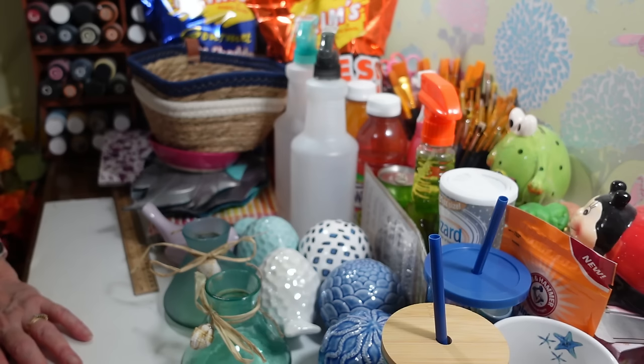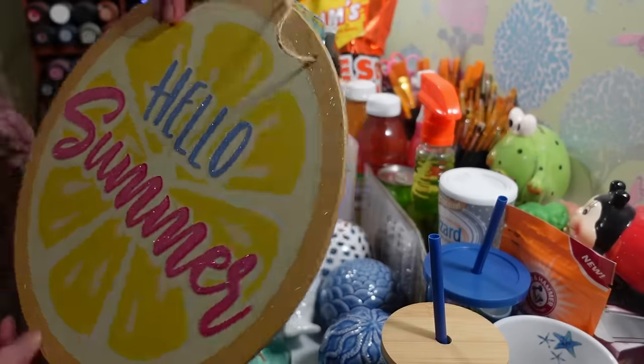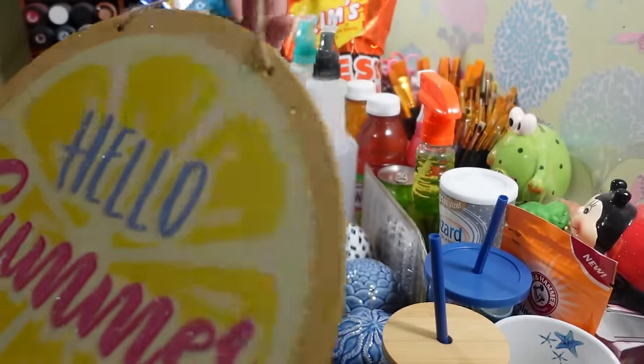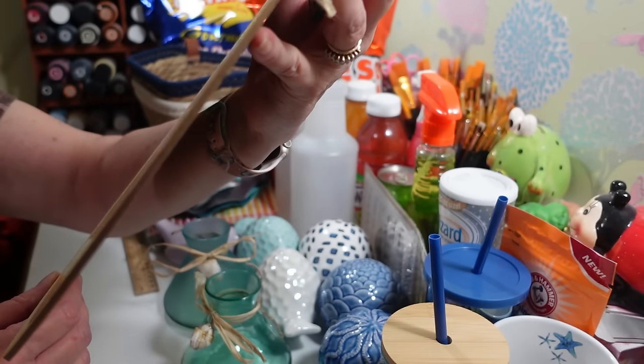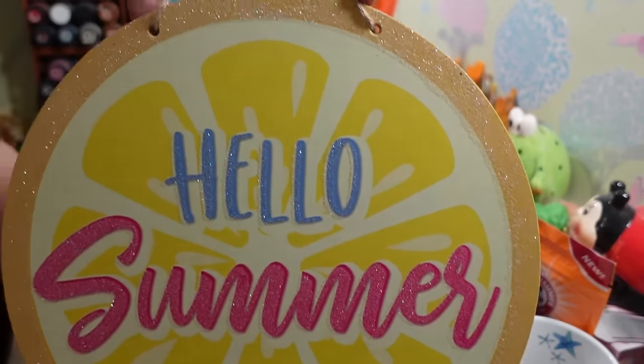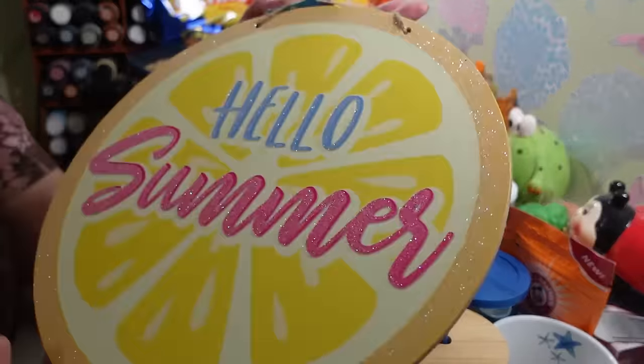And then I picked up this little Hello Sunshine. And I thought this was just so pretty. It's just so bright. The yellows and the pink in the center. What is that, an orange or a lemon? I believe that's a lemon. But yeah, I would think this would look real pretty in the center of a wreath too. So that's why I picked this up.